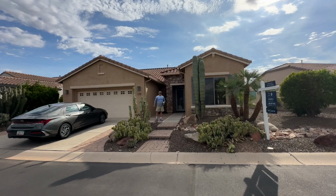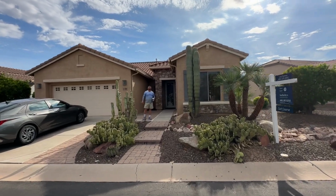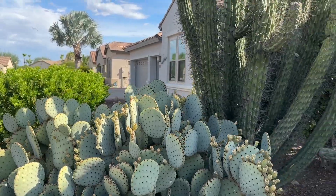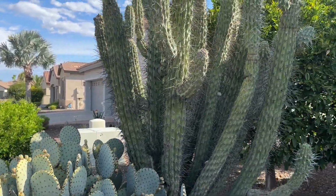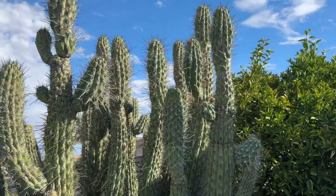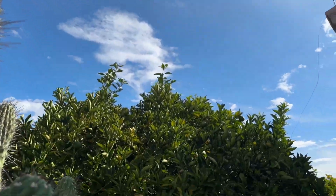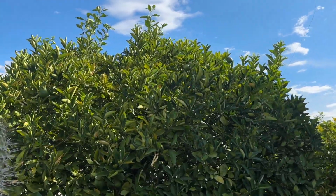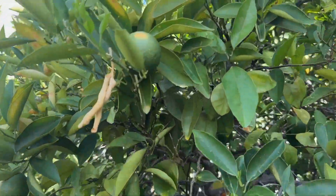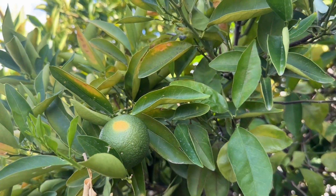Hey, is this the place? Okay, well this is it. It's beautiful landscaping, very mature. Really loving the mature landscape. I have a couple of fruit trees. I think there's an orange tree. Maybe, I don't know if those are limes, lemons.